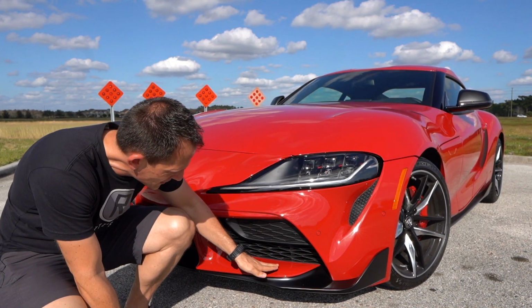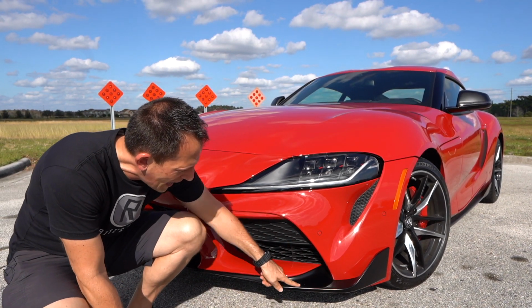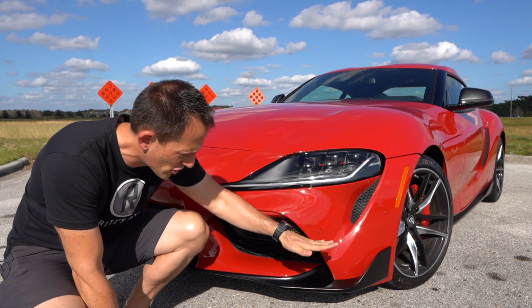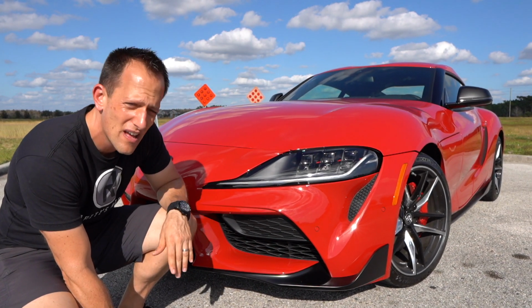This lower portion, you could see how the lower front fascia really extends nicely. I like the addition of the flat black, and you can see the aero treatment here. This is not just for show, this is for go. This is gonna help produce more downforce and airflow into the front section of the Toyota Supra.